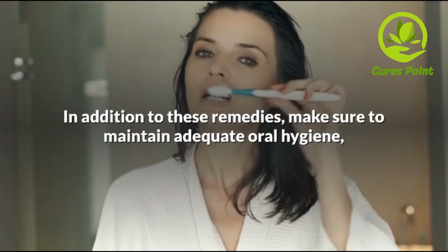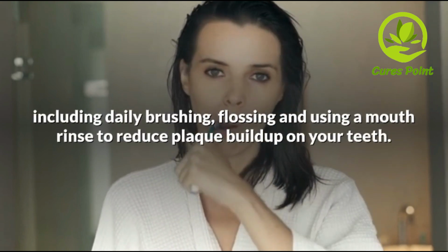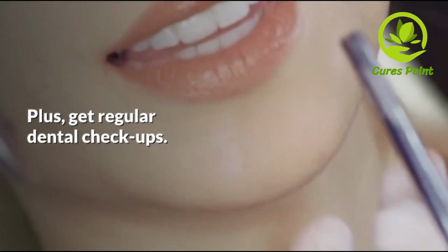In addition to these remedies, make sure to maintain adequate oral hygiene, including daily brushing, flossing, and using a mouth rinse to reduce plaque buildup on your teeth. Plus, get regular dental checkups.